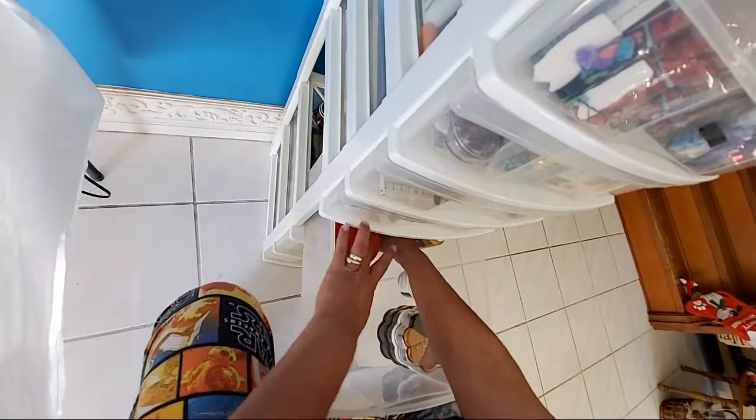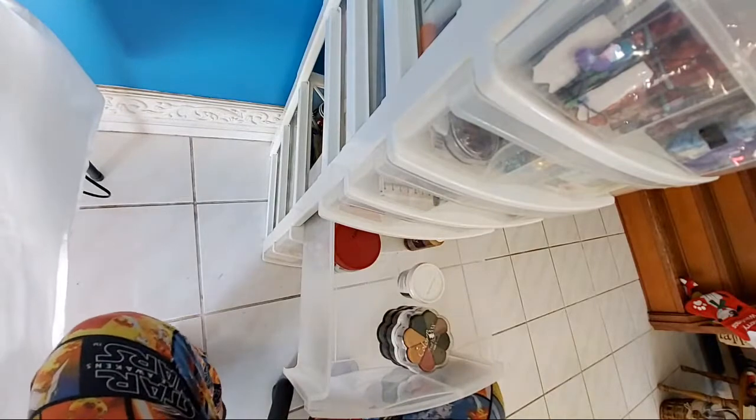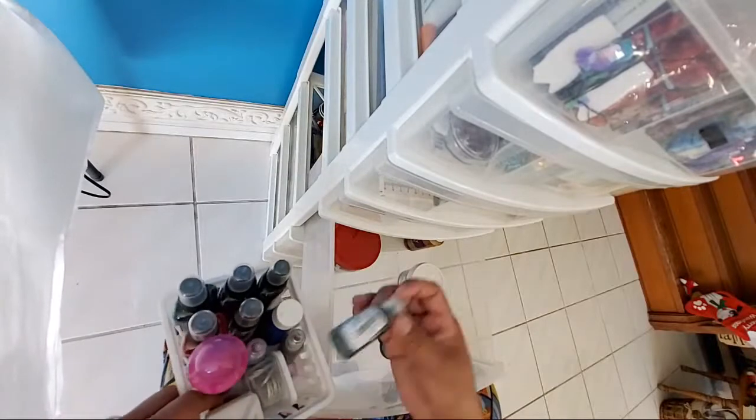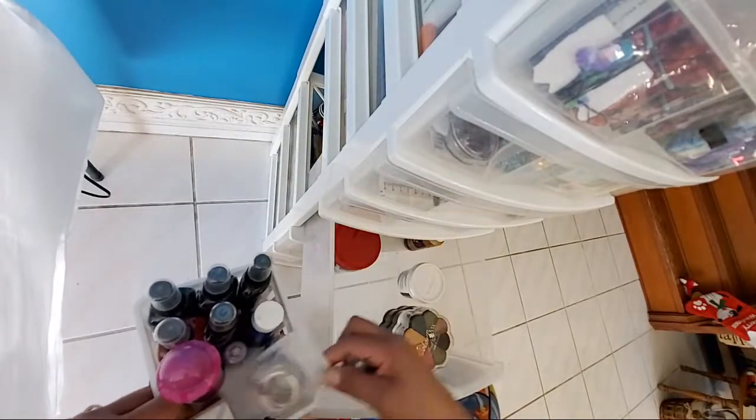Well, actually, these need to go, hold on. Okay, I have a little basket here of my little stickles. Ooh, I gotta clean this basket, I think.